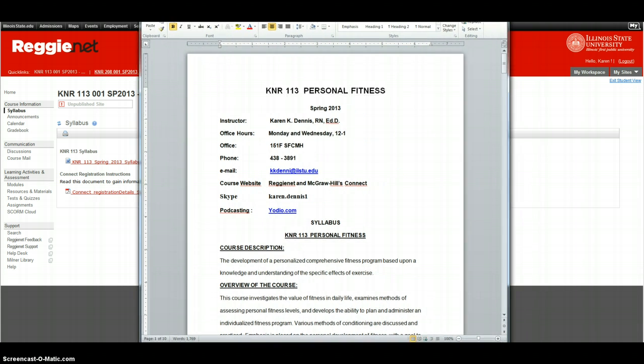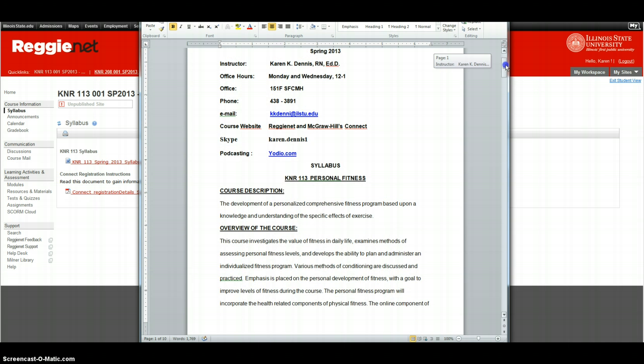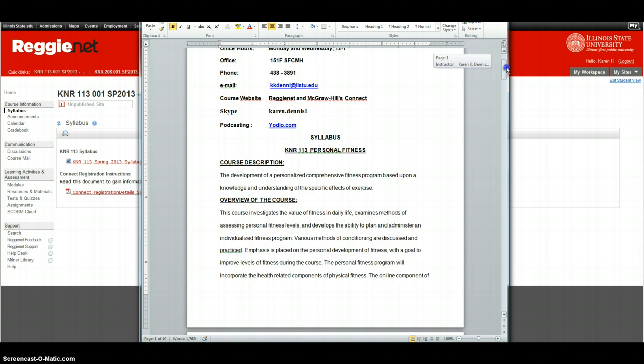This is the syllabus for this semester, and as you will see here you have my contact information if you ever want to come and meet with me face to face for office hours. My office hours are Monday, Wednesday 12 to 1. I am in McCormick Hall, 151F. My phone, my email, ReggieNet and Connect. I'll talk more about Connect in just a little bit, are what we will be using.